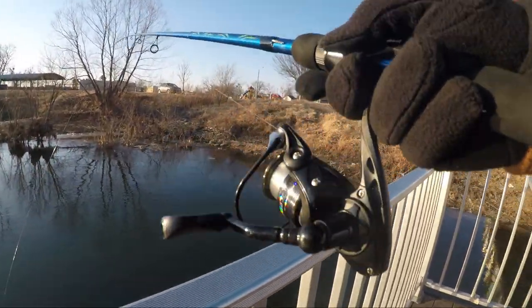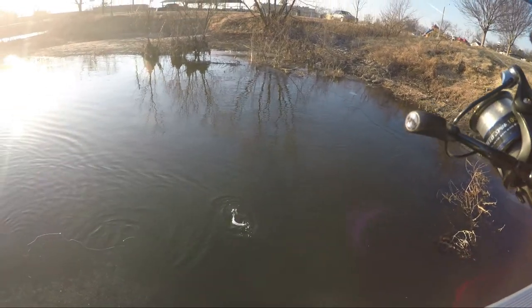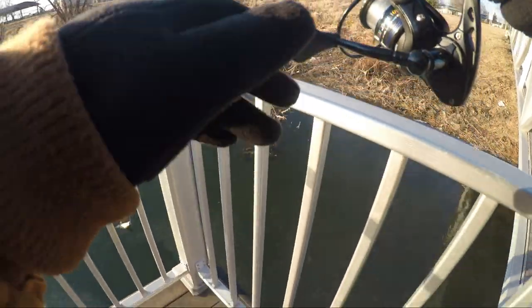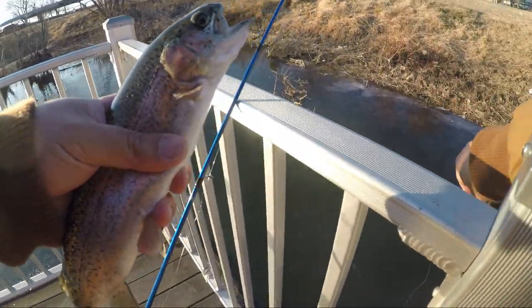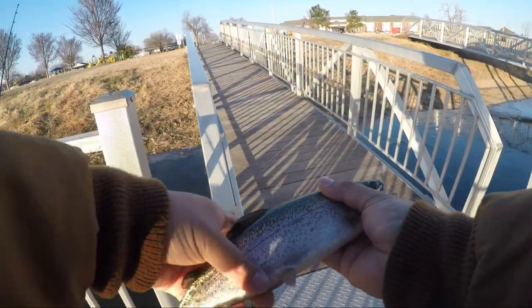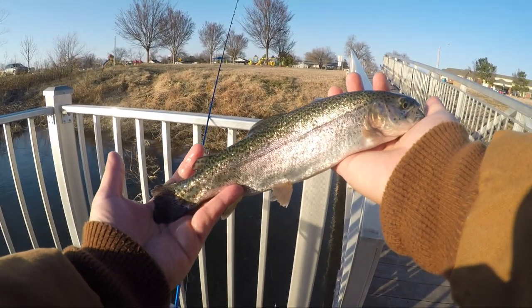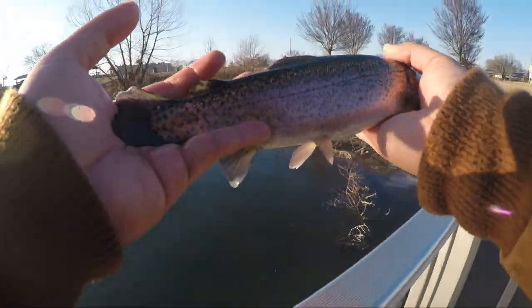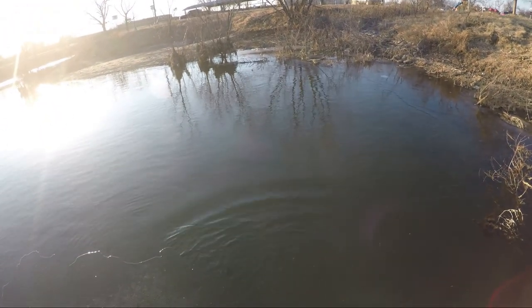Oh man, he's pretty good size too. Alright. I'll land him over here. Alright. And here he is. Oh man, that's a good size trout. Beautiful looking fish. Got all the nice colors. I hate to let him go up here, but that's how we gotta do it.